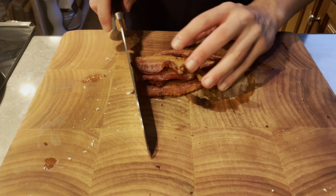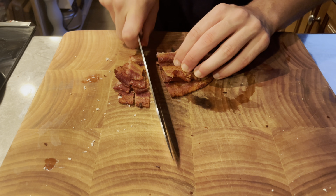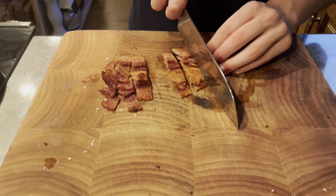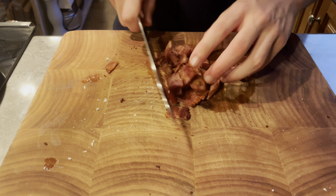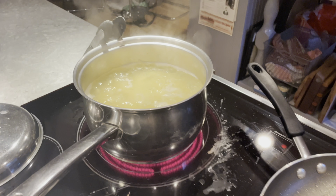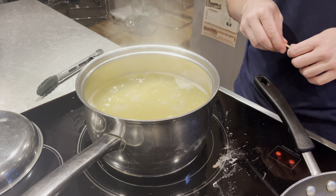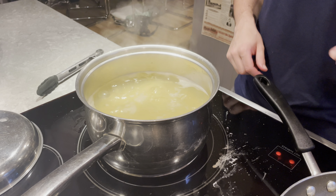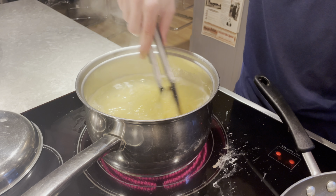So you don't want it to be sort of nice chunks. Okay, pasta should be pretty close. Okay, it's almost al dente, but it's gonna spend another couple minutes in this pan, so I'm probably gonna give it one more minute in the water, because you really don't want it to be overcooked.